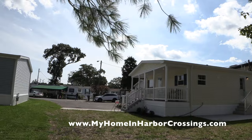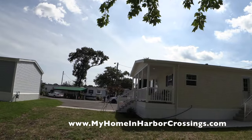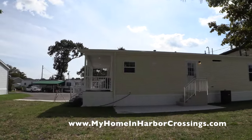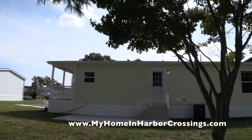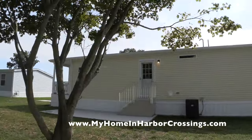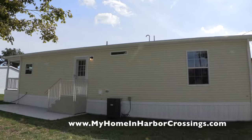So here you see your 2-car parking and this immense yard, and it's totally private. It's in the back corner of Harbor Crossings. And there you have your little patio area, your fiberglass steps. Both doors now have Anderson storm doors. The house has gutters. We finished skirting. The central air conditioning is ready.